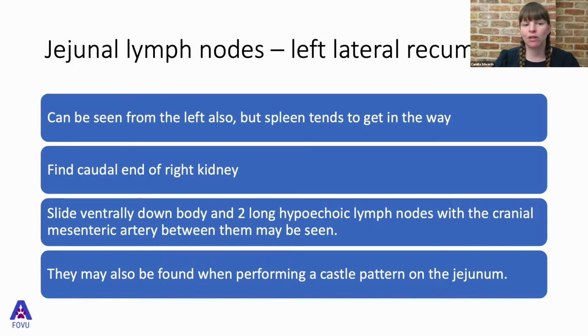We basically try to find the caudal end of the right kidney, or get right up into that top corner where the costal arch meets the dorsal lumbar musculature, and then we slide ventrally down the body. We're looking out for two long hypoechoic lymph nodes with the cranial mesenteric artery running between them. That's probably what we'll spot first. If we don't spot it straight away, just carry on slowly all the way ventrally, move a little bit caudally, and then move up again. Usually it's a little bit caudal and a little bit ventral from the caudal pole of the right kidney that we'll find the jejunal lymph nodes.